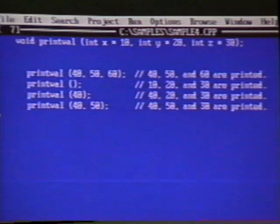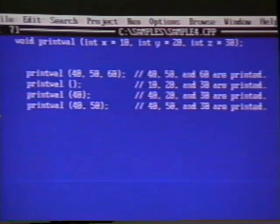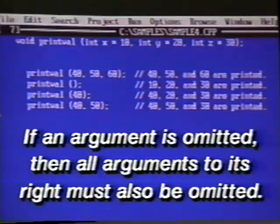Notice that whenever we enter an argument, that argument is printed in place of the default value. Whenever we do not enter a number in the argument, then that default value is printed. This function cannot be called in this way: printval(, 50). If an argument is omitted, then all arguments to its right must also be omitted.